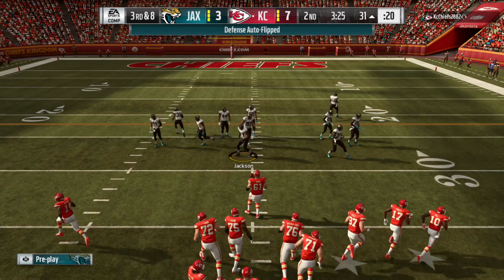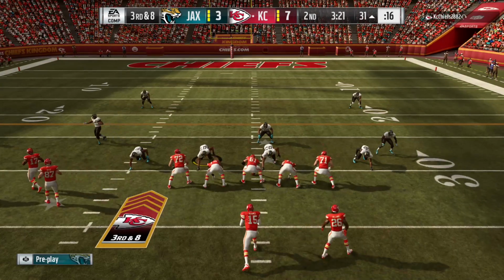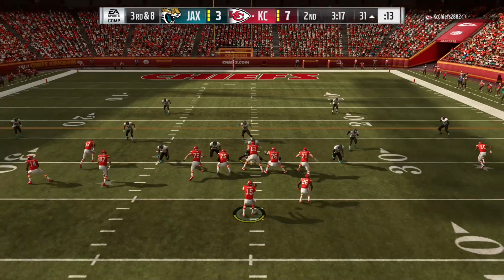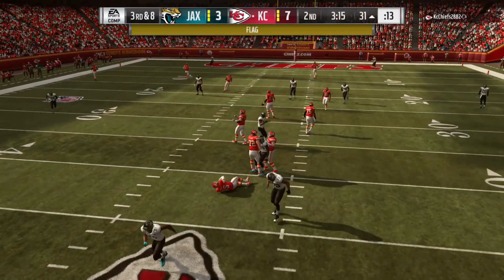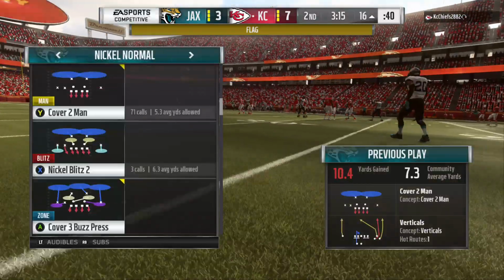In need of a conversion on 3rd down. They had the big play to start the drive. From the gun, it's Mahomes. And they drop him for a loss, but penalty markers are on the field. Let's see about the call.